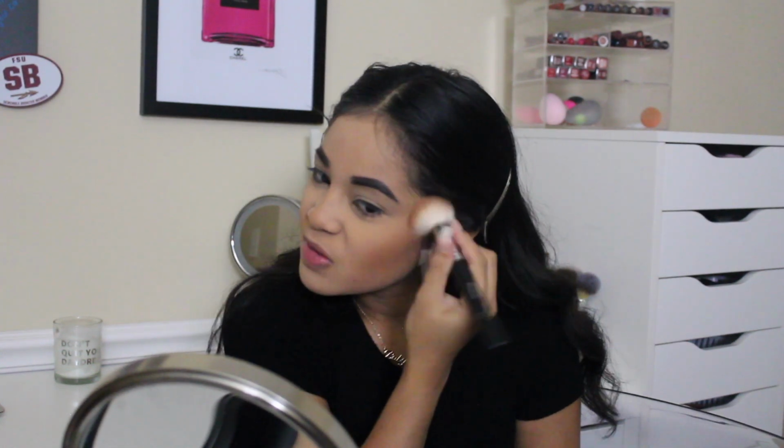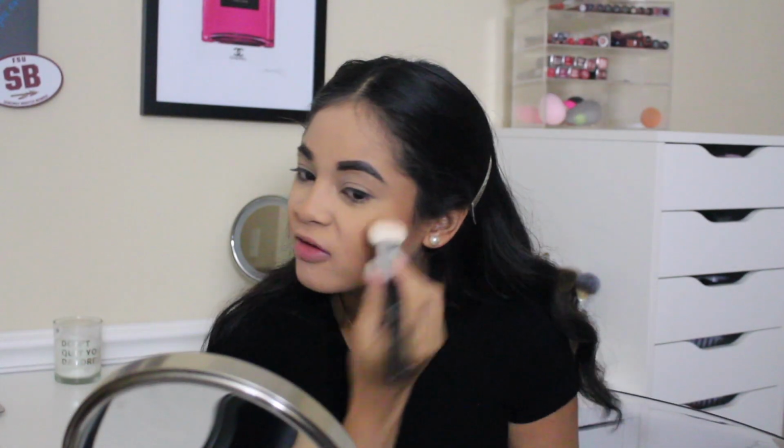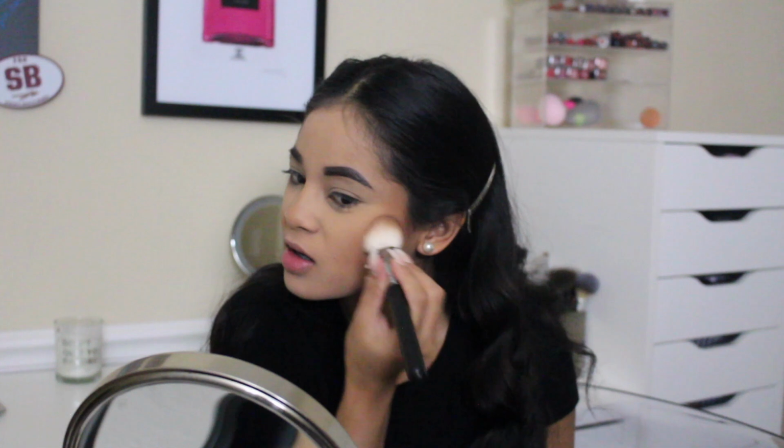Oh my gosh. Okay, not gonna lie. Okay, yes, it's pigmented, like literally, you just have to go bing, bing, tap off. But, oh my gosh, it's kind of hard to blend. Like, it's just kind of getting stuck in one area, and then I'm kind of having to go over it with more.